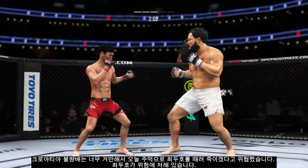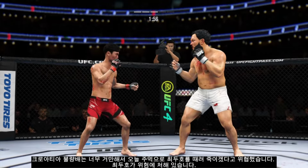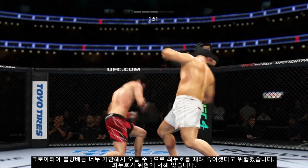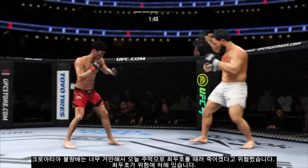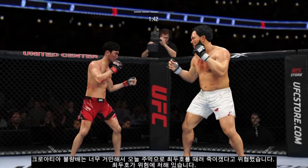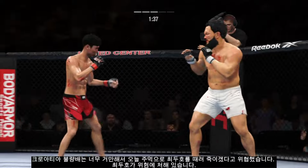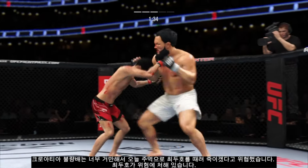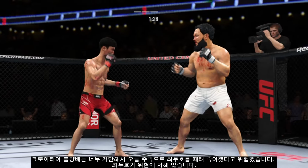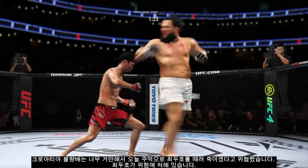Oh, head kick blocked by Choi. Man, his counters are on point tonight. The jab is good. Oh! He's in trouble. He's hurt bad. Knee to the body. Well, not much of a setup there. Misses with the left hook. Oh, nice high kick. Missed with that attempt.